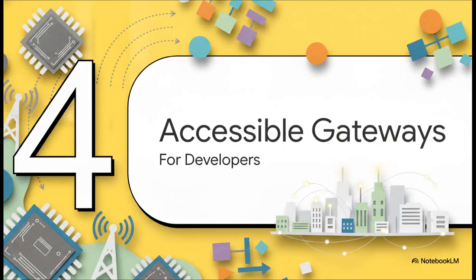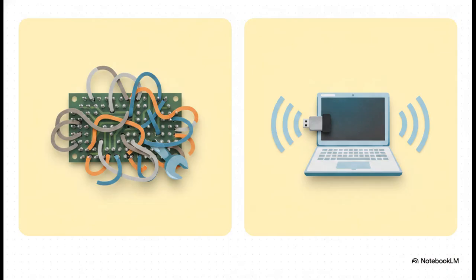All right, our final stop, Section 4, Accessible Gateways for Developers. So we've geeked out over the incredible capabilities of the bare silicon, but how do everyday developers, makers, or even tech-curious business leaders actually use this stuff without an electrical engineering degree? Take a look at this comparison. On the left, you have the steep learning curve of the component level, 42 bare metal pins, custom PCBs, strict voltages. But on the right, we've got the developer level.